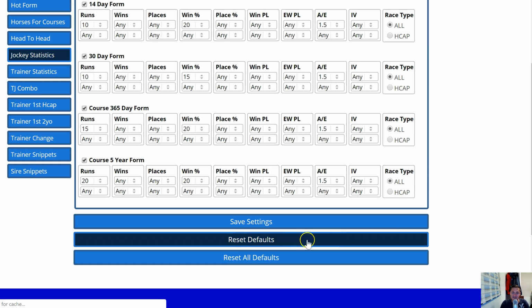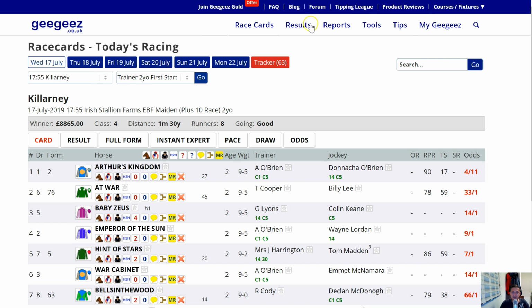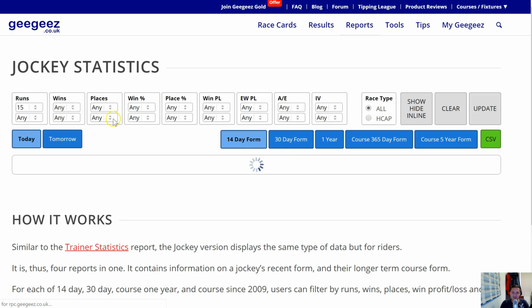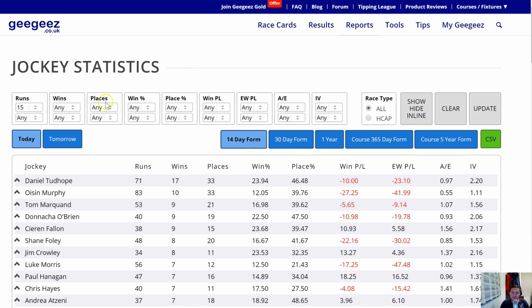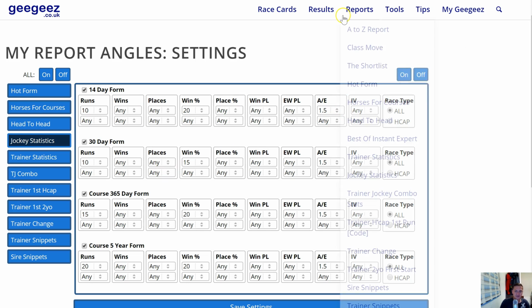As well as that, we've got defaults. So if you're not really sure which report data you want or how to set up these parameters, now these parameters, in this case jockey statistics, these align directly to the same parameters at the top of any report. So these boxes here are the same as these boxes here. Okay, so far so good.